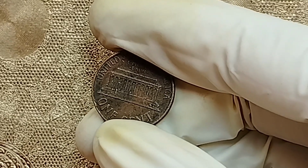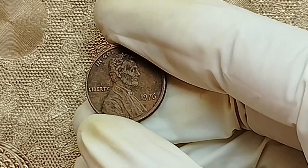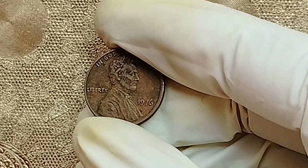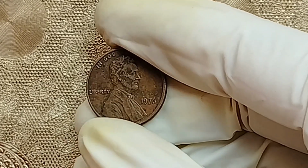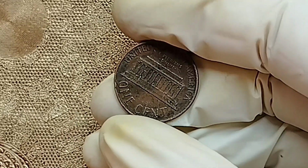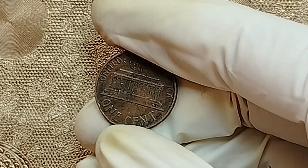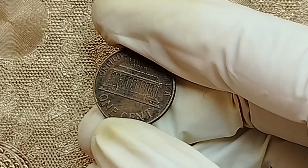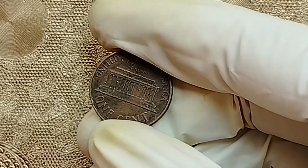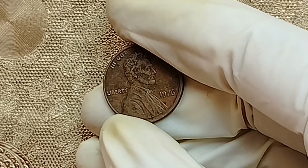Some of the most famous 1976 penny errors include double die errors where letters or numbers appear doubled, off-center strikes where the design is not perfectly aligned, clipped planchette errors where part of the coin is missing, BIE errors caused by die cracks between letters, wrong planchette strikes where the penny was accidentally struck on another coin blank. These rare mistakes can transform an ordinary penny into a collector's dream. Imagine discovering one of these inside an old coin collection. That is why millions of people search through jars of pennies hoping to uncover hidden treasure.